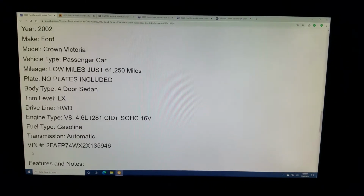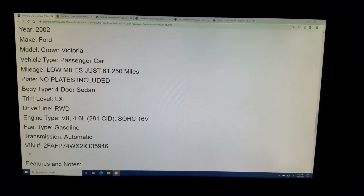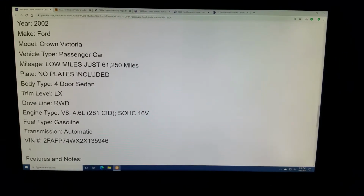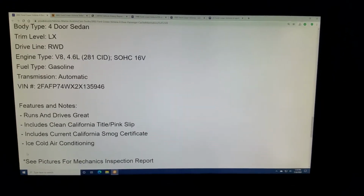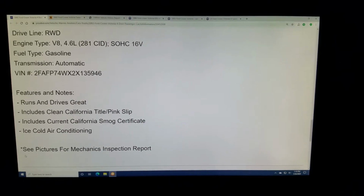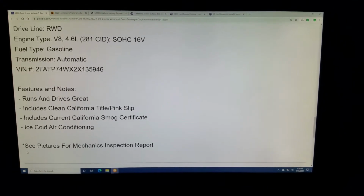And there's no license plates on it, which means it probably had handicap plates, the disabled plates. And it's got the 4.6 V8, 281 cubic inch, single overhead cam, 16 valve. So it's a simple engine. And features and notes: runs and drives great, includes a clean California title pink slip, includes current California smog certificate, and most importantly, since it's in the 80s today, ice cold air conditioning.